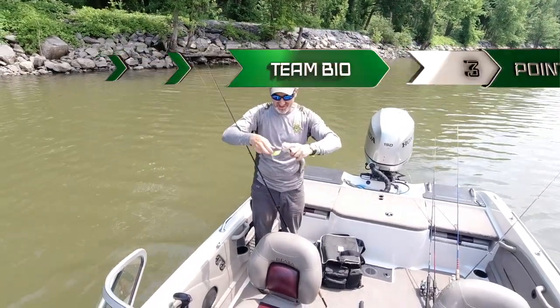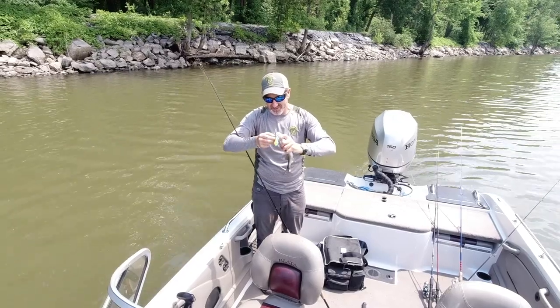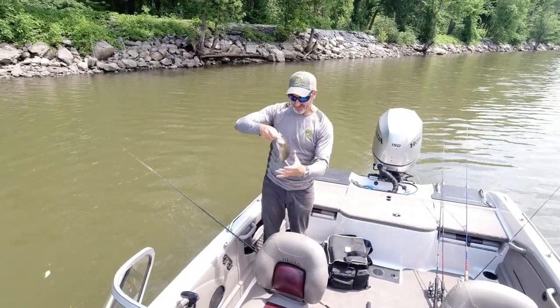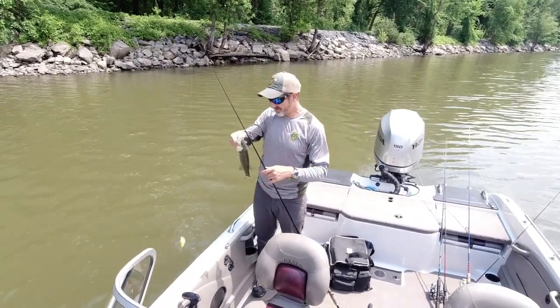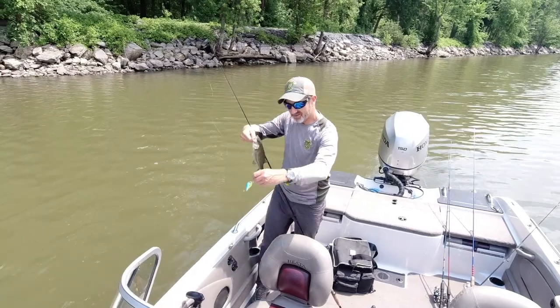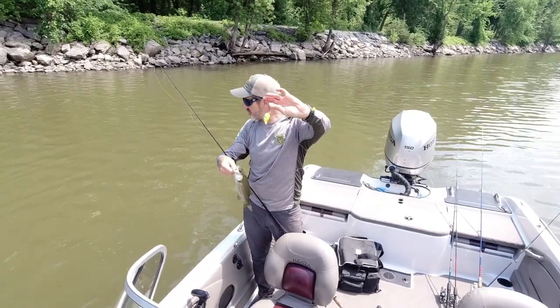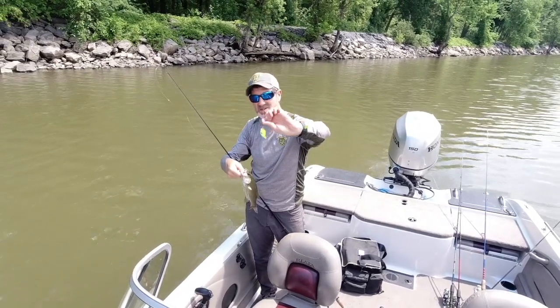We just put in. We're at the mouth of Otter Creek where it enters Lake Champlain. And we just launched the boat at the ramp. And we just got a smallmouth. It's not a big one, but caught it on a little Rapala type crankbait. Water's really dirty, so this chartreuse color is really effective when it's like this.